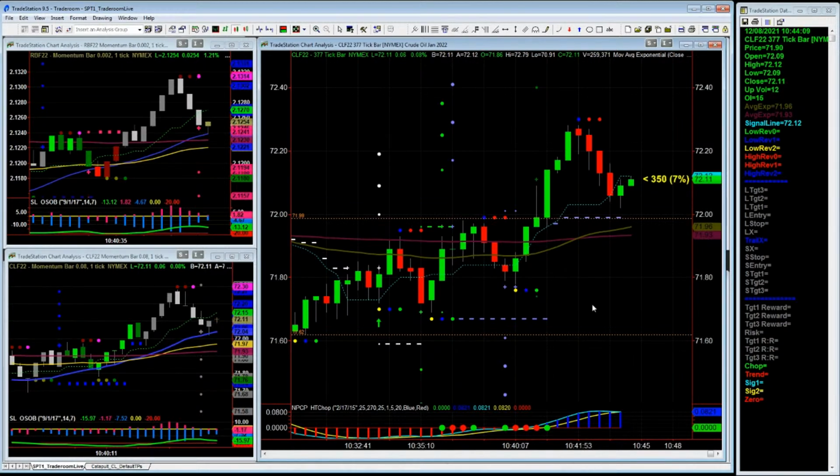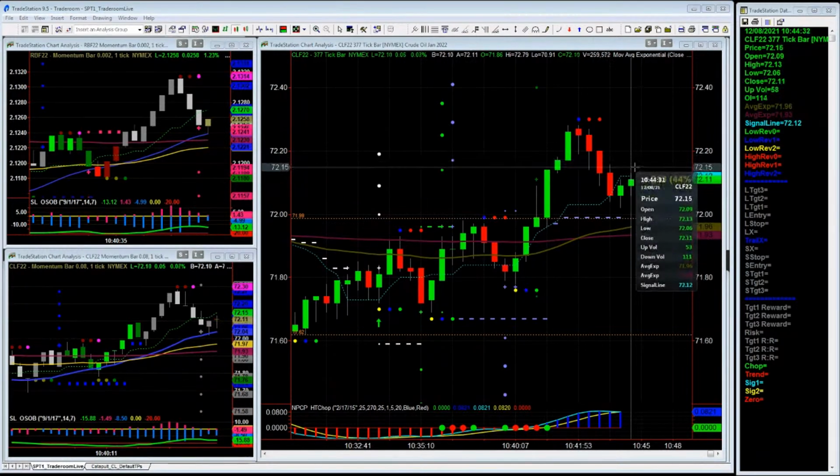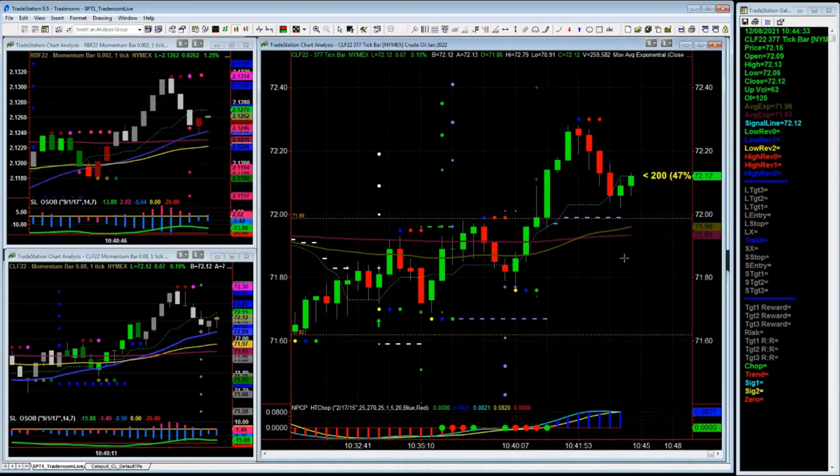It's the line in the sand that marks the balance of power between buyers and sellers. So if this bar closes above the signal line, which is at 72.12, we'd move the stop to 72.09. 2 ticks below, and then subtracting 1 tick off of the key level of 72.10, we put it at 72.09. So it's good to anticipate that because it could push up and close right up in here, and then you're going to want to move your stop and take advantage of that.